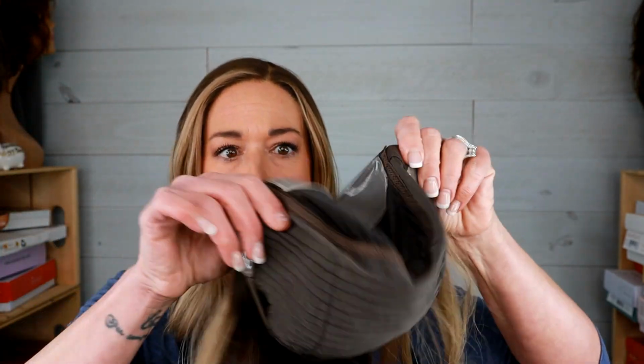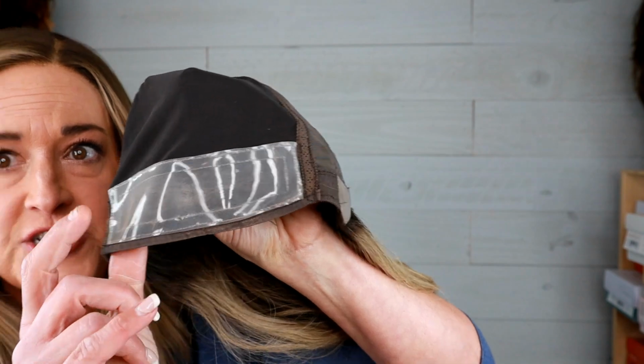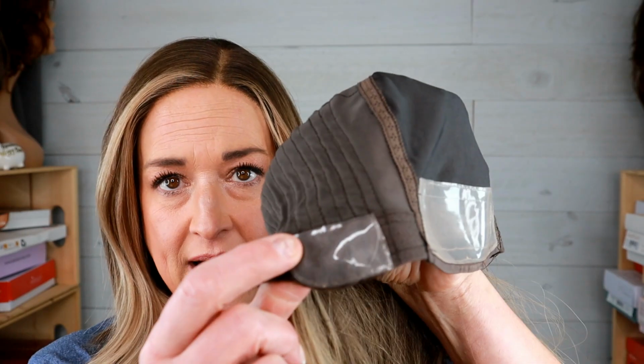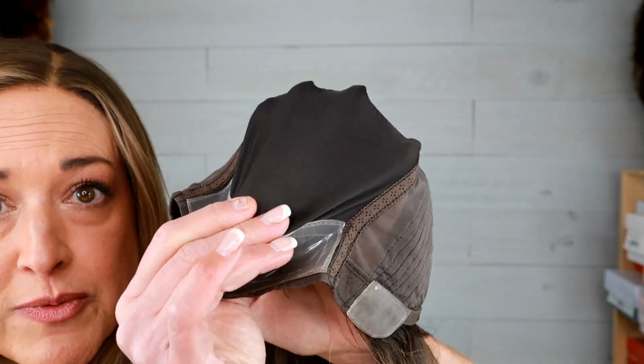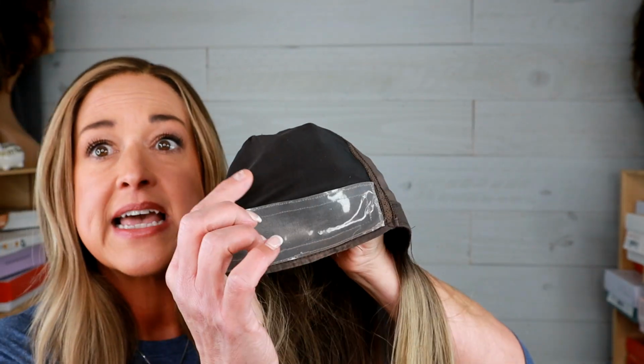First of all, this cap is as thin as it can possibly be and still be a cap. It is so thin and lightweight. I love that she put a strip of silicone on the front. When I put this on, I will explain why this should be on every single hat wig out there. It is so good. We have silicone on the ears as well, and this to me is the piece de resistance. This right here is a microfiber stretchy t-shirt material that is so incredibly light, so smooth and soft. It almost feels like it's a cooling material. I don't know, but it is incredible.